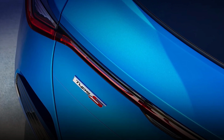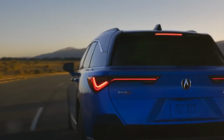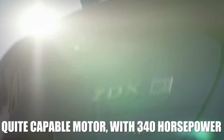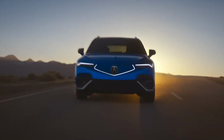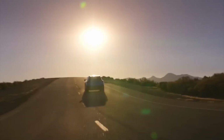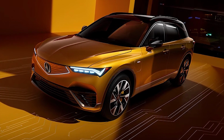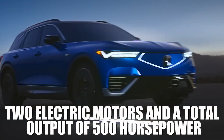Base versions will feature a single electric motor mounted on the rear axle, but it'll be a quite capable motor with 340 horsepower, which promises respectable performance already in the base variant. For those chasing something peppier, it's good to know that Acura will also offer a ZDX with a Type S badge. In that configuration, the new all-electric SUV will feature two electric motors and a total output of 500 horsepower.